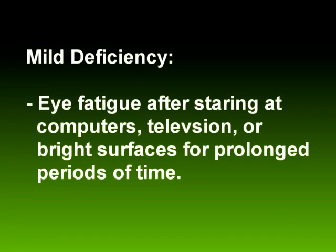Someone with a mild deficiency may experience eye fatigue after watching television or any bright surface for prolonged periods of time. Have you ever been outside on a really bright and sunny day and then come inside and your eyes have a hard time adjusting? If it takes way too long for your eyes to adjust from daytime to nighttime or from light to dark, then it's possible you may have a vitamin A deficiency.